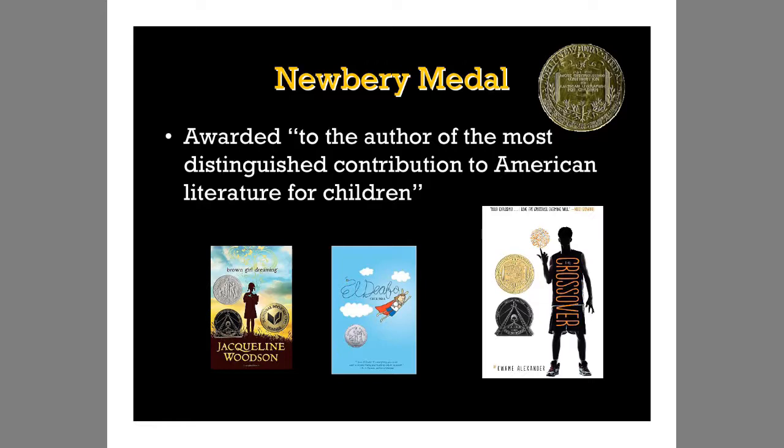So a book that was published in, say, 2014 would be eligible to receive the 2015 Newbery Award. And a book published right now, this year in 2015, would be eligible for a 2016 Newbery Award. So that's kind of how the cycle with Newberys works.